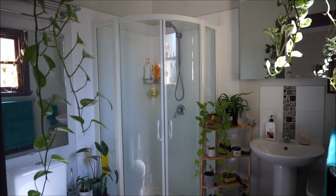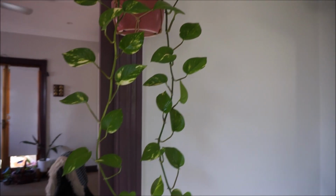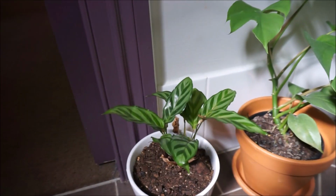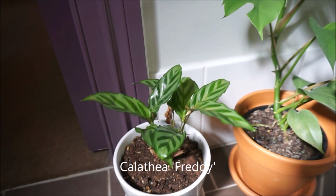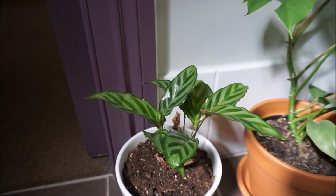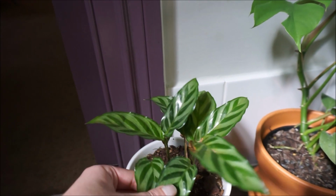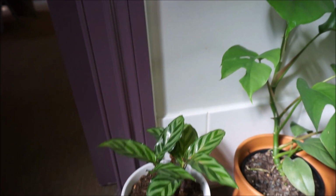So we'll start off with my bathroom. Here in the doorway I have a big golden pothos, and then down here, this was my first ever houseplant. It is a Calathea Freddy. Unfortunately, it got a really bad thrips infestation and we got down all the way to just one leaf, but luckily it's bounced back, so hopefully it'll get back to its former glory.